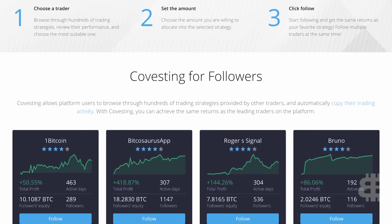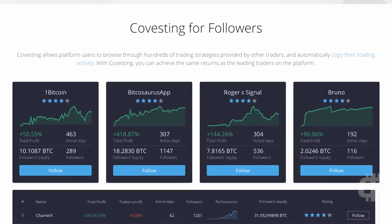And whether you're a total noob or Bobby Axelrod himself, remember, never trade with more money than you can afford to lose. Gotta learn the ropes first before stepping into the ring. But this is where PrimeXBT can also prove incredibly valuable thanks to its Covesting feature, which gives users the chance to learn from the most successful traders on the platform. It's pretty simple. Covesting allows you to find, follow, and benefit from the best traders by copying their strategy.